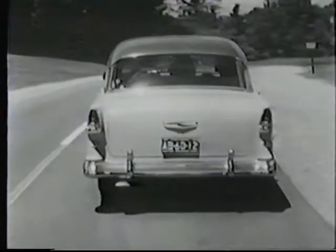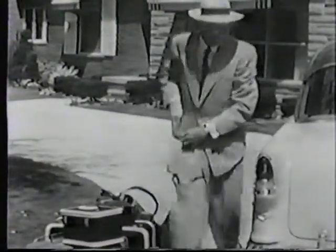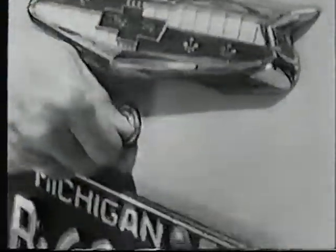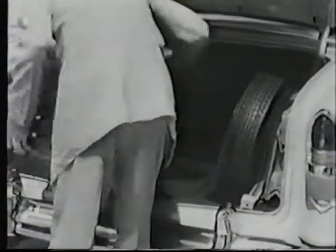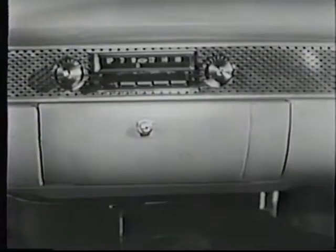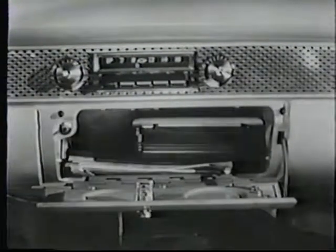But let's stop here and go back to the beginning of this trip. All around this car, you find extra consideration for the owner. One key for all the locks. A trunk lid counterbalanced through its full travel, both up and down. Rounded trunk lid corners for extra safety. The lowest trunk sill in Chevrolet's field by many inches. Easier loading and unloading. A driver-centered glove compartment, angled down so things fall in instead of out.